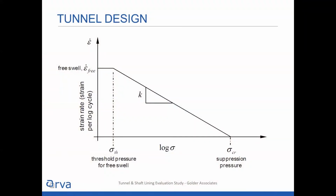And as I said earlier, it's been known for some time that there's time-dependent deformation or swelling in the Georgian Bay Shale. For a project of this size, we really needed to confirm the past measured values and make sure that it wasn't going to impact the single pass preferred method. So the Georgian Bay Shale swells upon stress relief and exposure to fresh water.